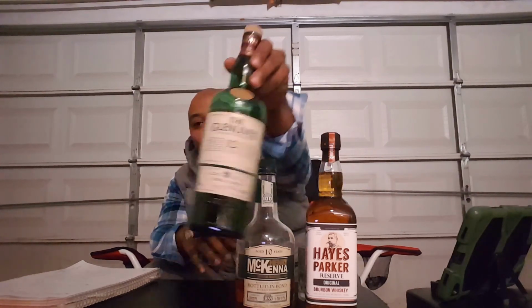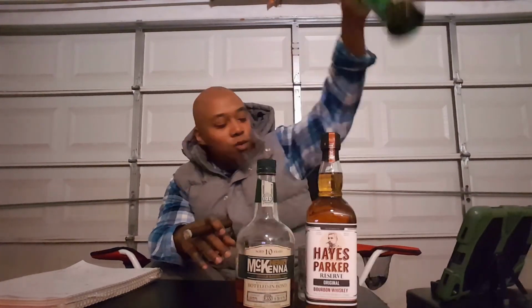A little honey, you get your malt in there. Again, like I said, the citrusy fruit. On the finish, I'm picking up, it's dry. It's dry back here. Got a sweet taste to it, but it's long as shit. It's a long, dry, sweet finish. It is a very good Scotch. It's one of my favorites if I want something a little bit more, I guess, gentle. So that's Glenlivet 12. We're two down.